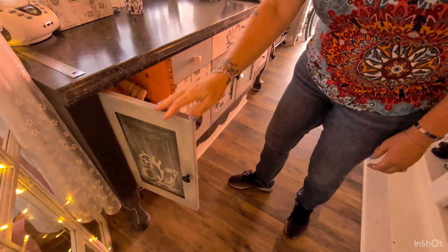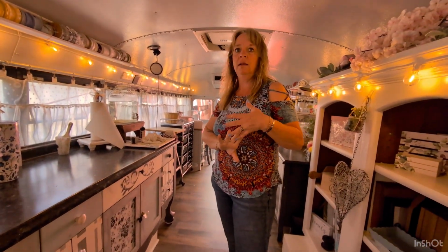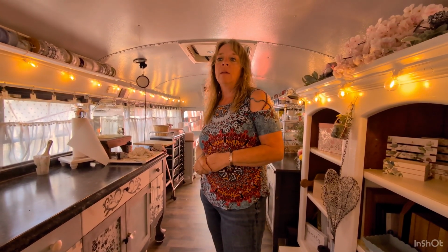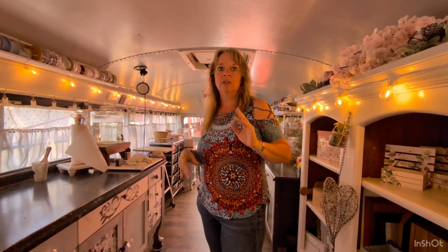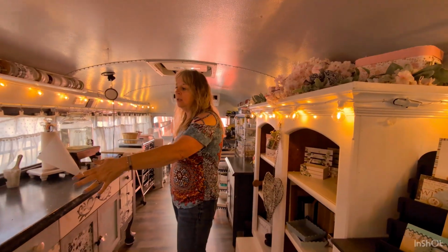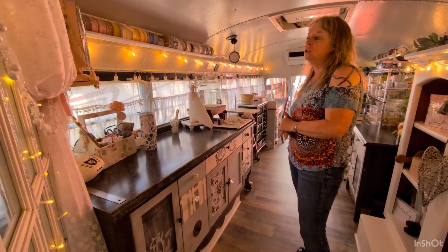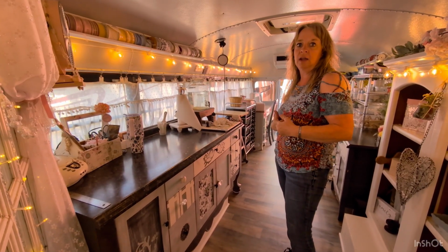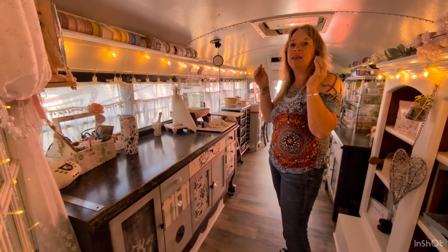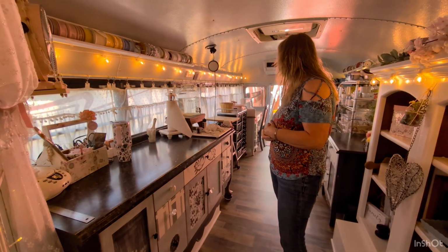When I bought the bus, I sat down with a piece of graph paper and laid out the floor plan of what I wanted. I didn't have any pieces in mind. I just knew that I wanted something to go here for storage. I knew I wanted my work table to be here, and I was going to use this amount of square footage. And it took me forever because that's not something I know how to do. So I had to figure out how to make it in the graph paper to the proper size.